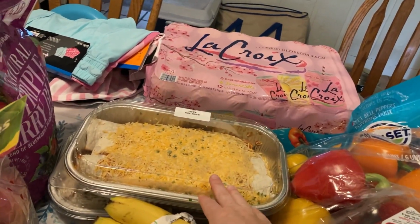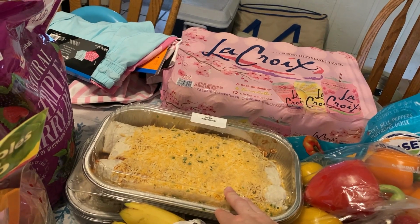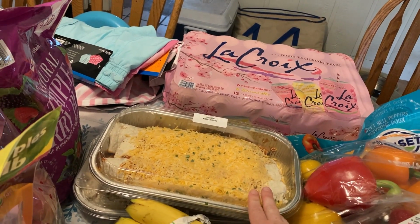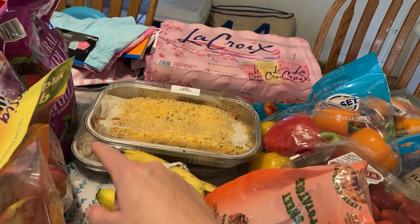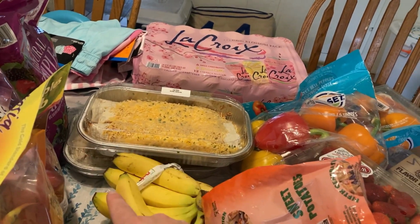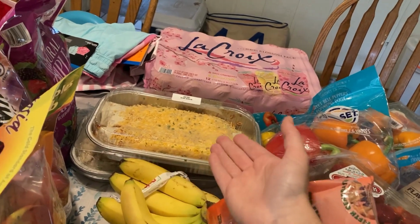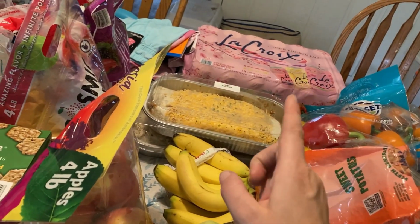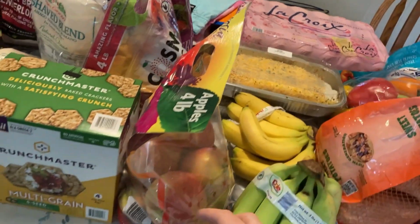This is dinner tonight. We spent all day in town. It is now 5:15, so I'm going to throw this chicken enchilada in the oven so we have dinner real quick, and I got a second one to freeze for another day like this where I am just in a super hurry. Again, this isn't really a whole food, but I needed something quick, and I was bad today and did not plan ahead and put something in the crock pot.